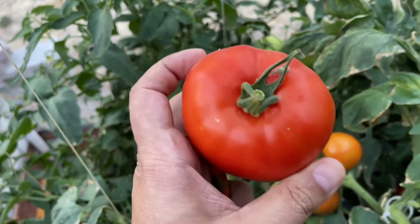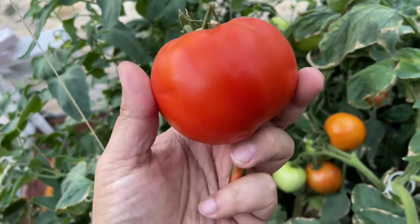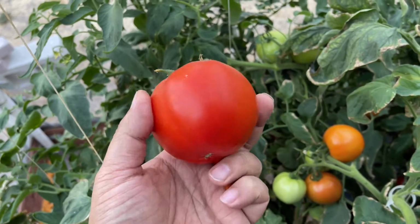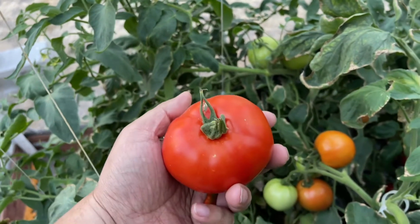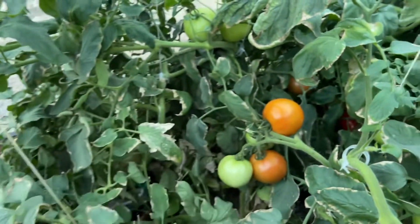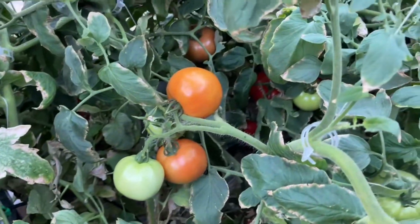That's a pretty good looking tomato. I mean, it could get a little bit more ripe. It's really firm, and these are really meaty tomatoes. Again, these are Bobcat tomatoes. They're determinate. And there's a couple more in there. I'm not going to pick those, just going to let them hang out on the vine.